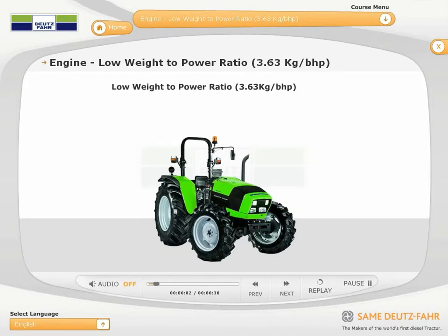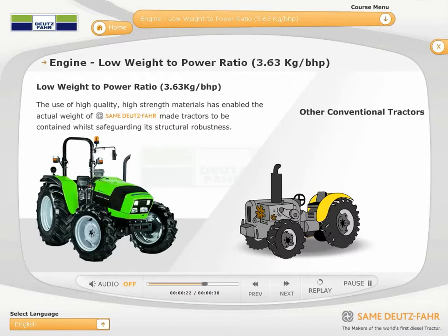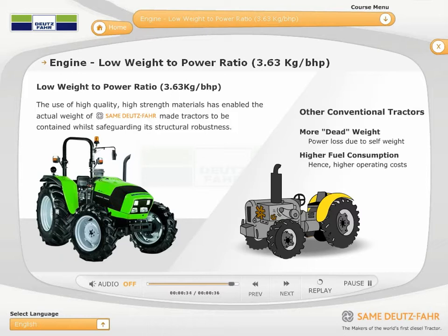Engine, low weight to power ratio, 3.63 kgs per bhp. The use of high quality, high strength materials has enabled the actual weight of some Deutz Fahr made tractors to be contained whilst safeguarding its structural robustness. Other conventional tractors have more dead weight, power loss due to self-weight, higher fuel consumption, hence higher operating costs.